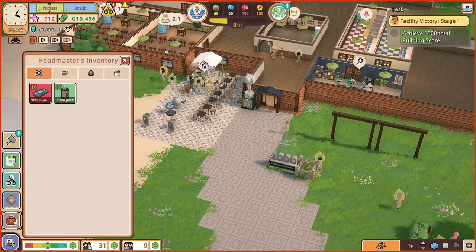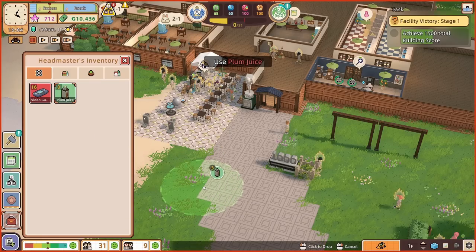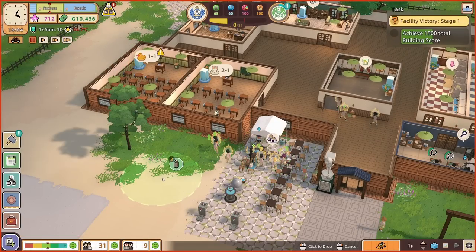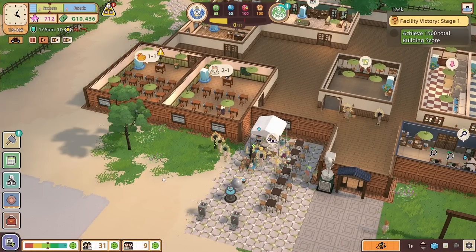Yeah, so if we got... what does the plum juice do? Like, do we drink that? I'm going to drink some plum juice. Use plum juice. Oh, it goes on the students. Does it? Okay, we're not going to use it now then. We're not going to use it now.